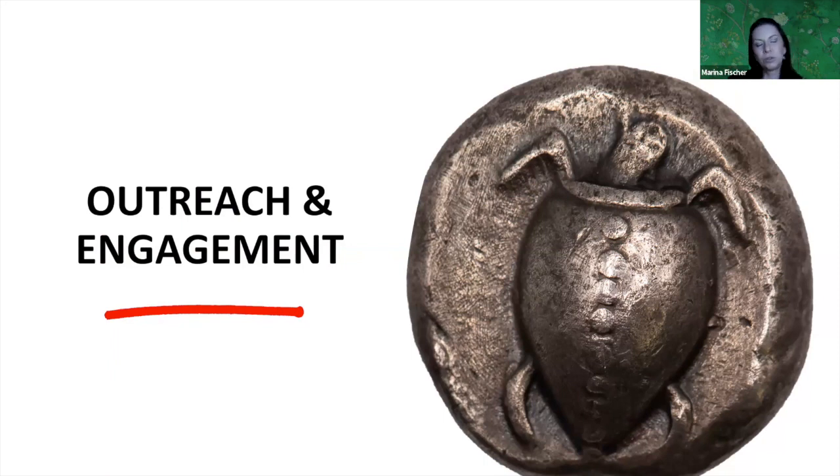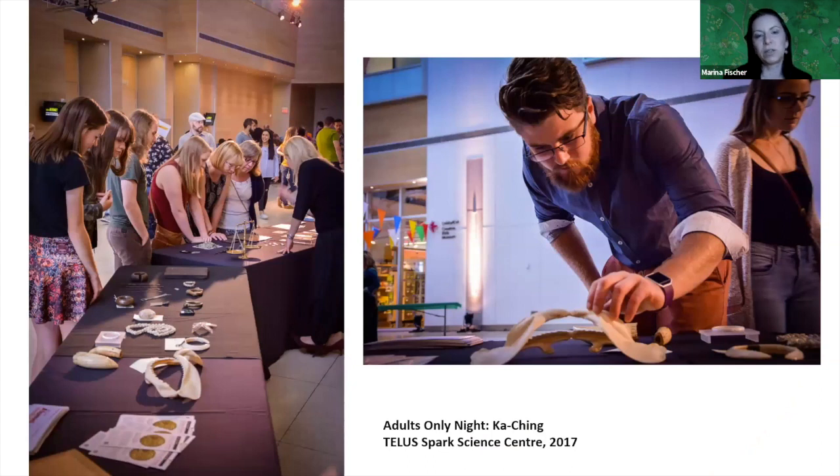So we often do include the tour of the collections and exhibitions for any delegates that come to campus or anything that is requested from the president's office or anything else that happens on campus. We have numismatics exhibitions once a year. And then outreach and engagement.